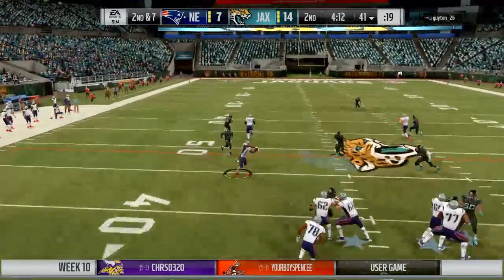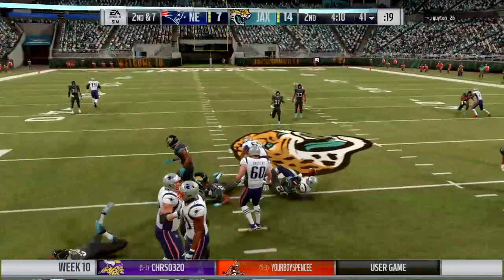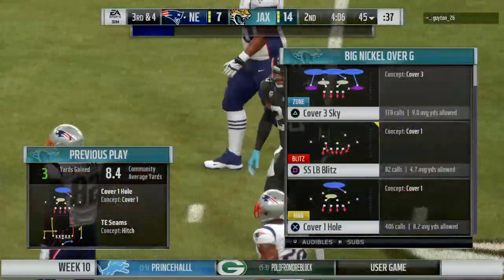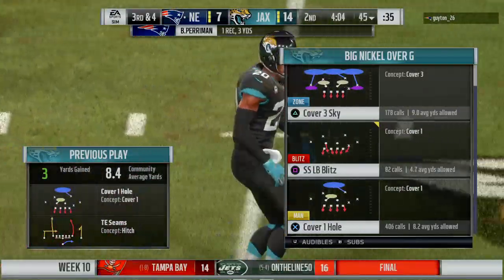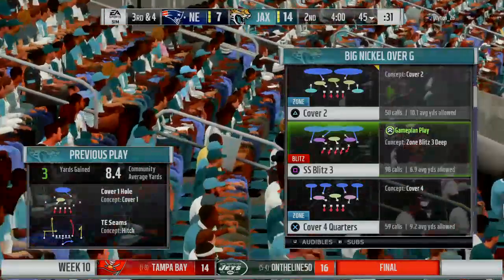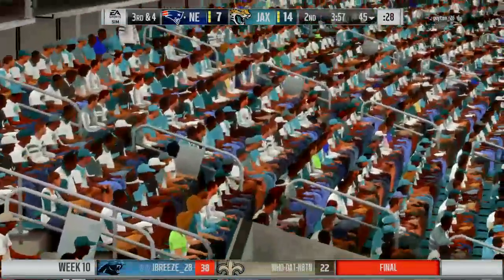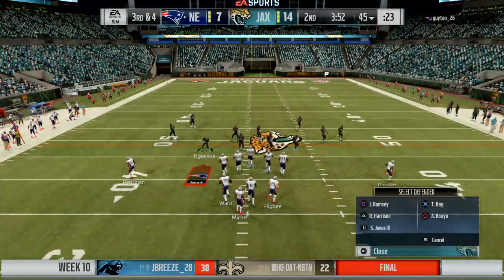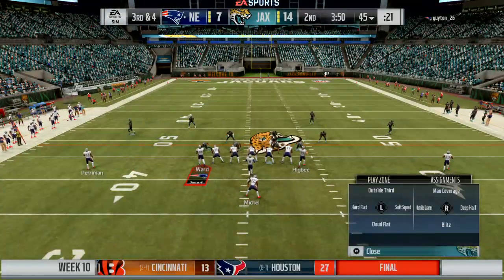They'll try to throw now. Mariota. That's caught out left by Perriman. And he'll be brought down right at the 45-yard line. Only 3 yards on the catch. It's third down. Under 4 to play now. Clock running. Third down.